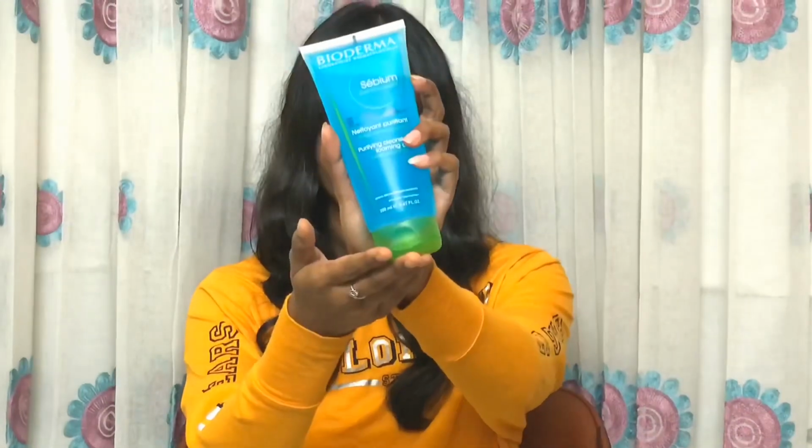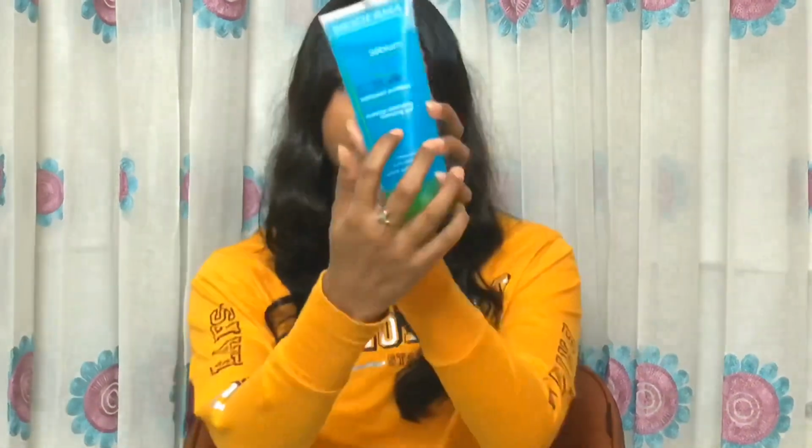So firstly, I'm going to talk about cleansers that work really good on acne prone skin. So the first cleanser I'm gonna talk about is the Bioderma, this one. Maybe I have talked about it in my acne journey video and you guys can check it out. This one was suggested by my dermatologist. She told me to use it when I went to her because this one is a purifying cleansing foaming gel. So it's for combination slash oily skin and it's written here.